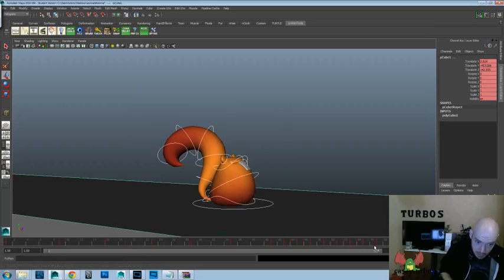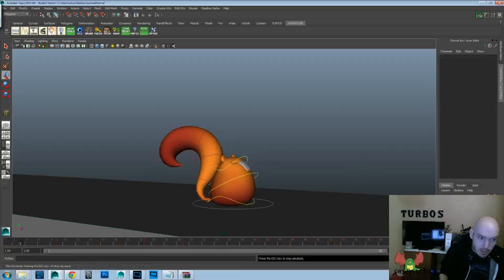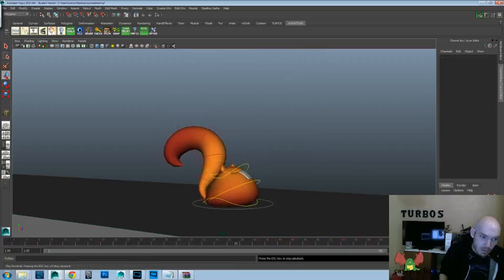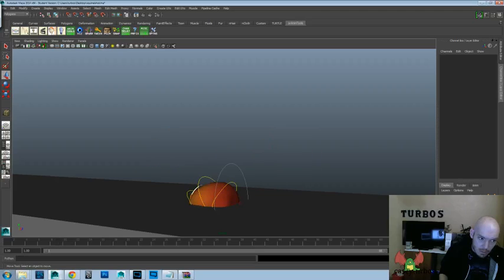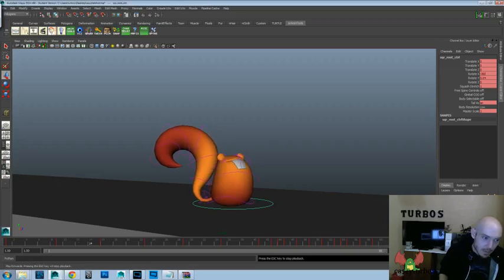So 66, and we'll just duplicate what we have here, so it'll be kind of a loop here. So cool. Except I want to, where's the rotate? So we don't have that flip. Okay.